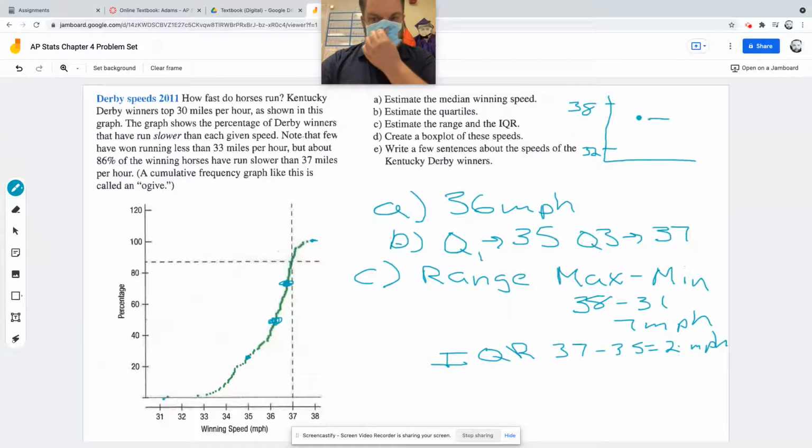We said that the quartile 3 is 37, so it's just going to be a little bit above that. Quartile 1 is going to be 35, so it's going to be about down here. So that's the box. Q1, Q3, and the median.